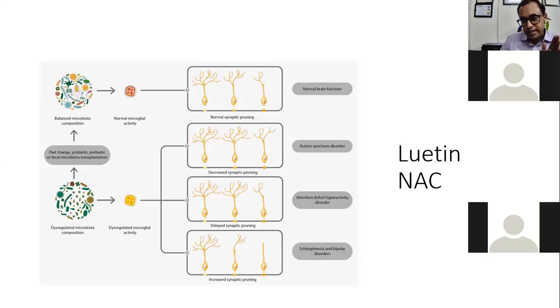So that means in that child, decreased synaptic pruning has happened. It should happen by the age of 4 to 6 years, but in this child it happened by the age of 10 to 12 years. So slowly and slowly he comes out.